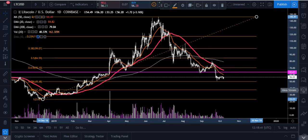Just remember to be safe. Always use those stop losses. That's the type of game that you want to play so you can stay in the game, guys.